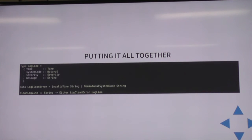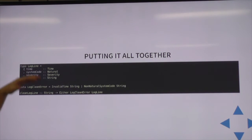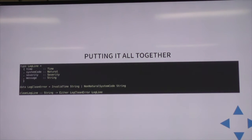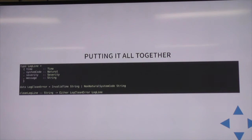And now we can write our clean log line that is now from string to either of our log clean error, because from any string, there's not a guarantee that we get a successful parse of all these things. Logs are pretty dirty. That is either a log clean error or a successful log line. And we can model our log clean error so that maybe we had an invalid time and we can't do anything at that point. And maybe we had a system code that was negative. Those kinds of weird things. Or maybe it wasn't an integer at all. There's a lot of things that could go wrong there.